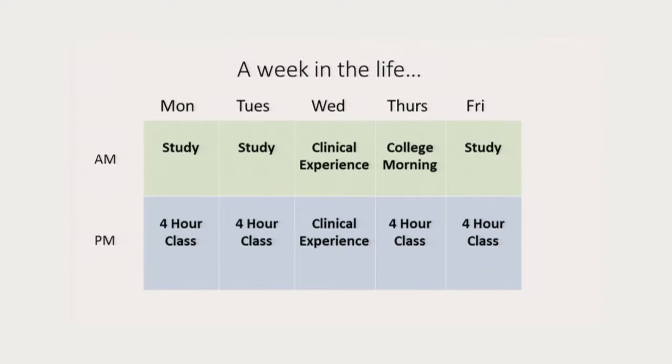So I will talk about that here in a bit. But what happens is 4 days a week for 4 hours, the medical students will be in class, okay? The mornings then will either be free for study or they'll have their college morning. And then 1 day a week, here Wednesday, they will spend the entire day doing their clinical experience off with a primary care physician, learning how to take histories and whatnot.